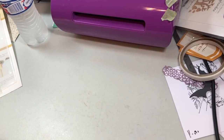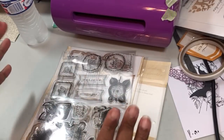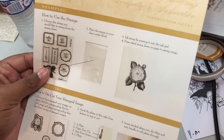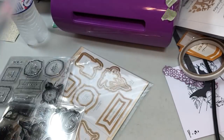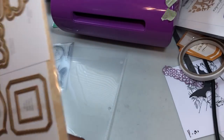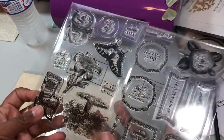The other thing I got from HSN, Anna Griffin, is her Treasury of stamps. It's not a subscription kit, but it's an auto ship. That came today, and what you get with it is the instruction sheet, or a little idea sheet, of course. You always get one of those. Now I can throw that in the trash since you've seen it. You get a sleeve, and then you get one of her inserts that's magnetic on one side, and you put your stamps on the other side. The kit also comes with 2 sets of stamps. You always get 2 sets of stamps.